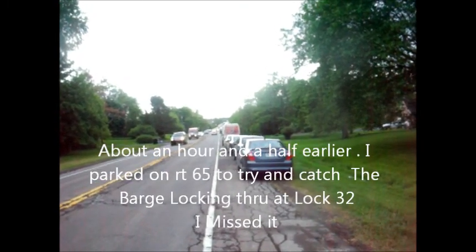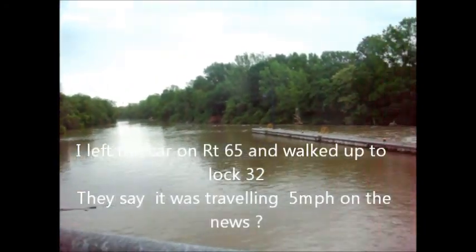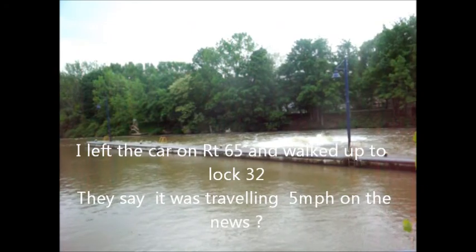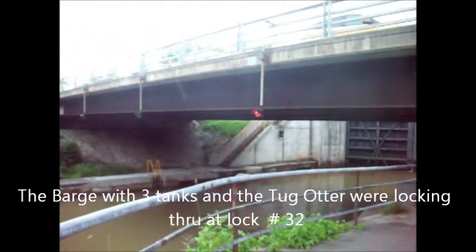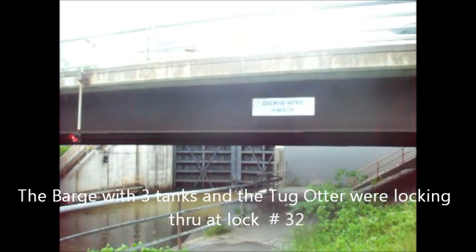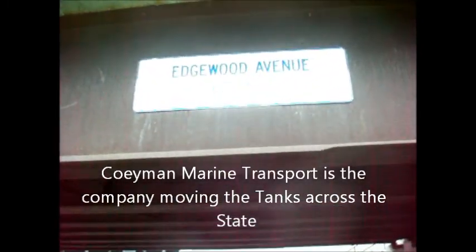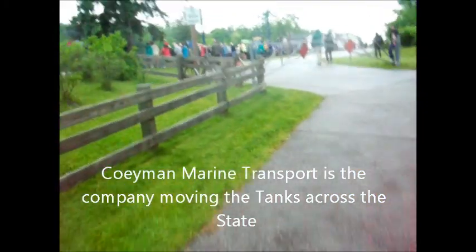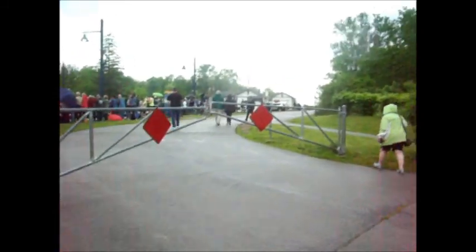Excitement on the Erie Canal. Well, I'm at lock 33. I missed the barges on the Barge Canal. I'm gonna catch them between Edgewood and Winton Road. It appears that they are locking through right now.